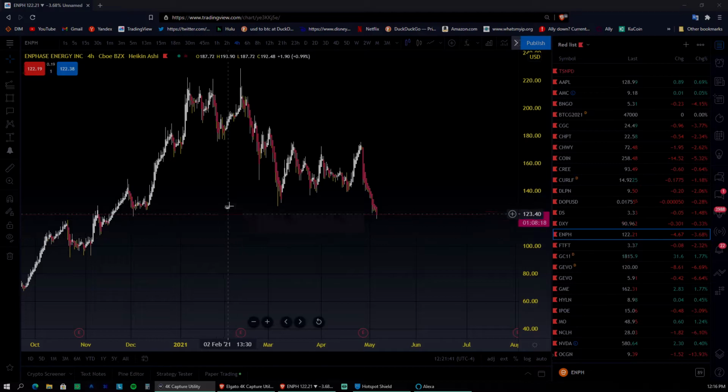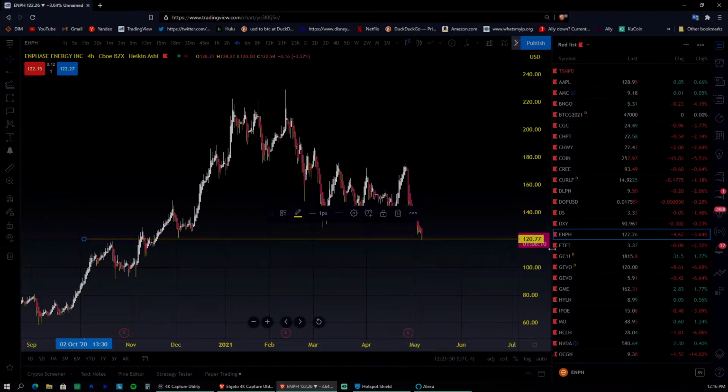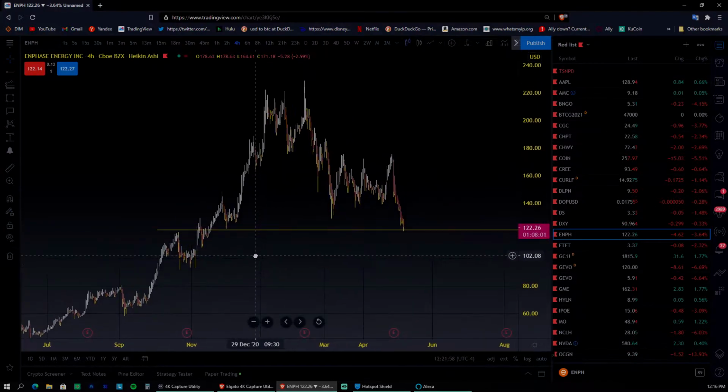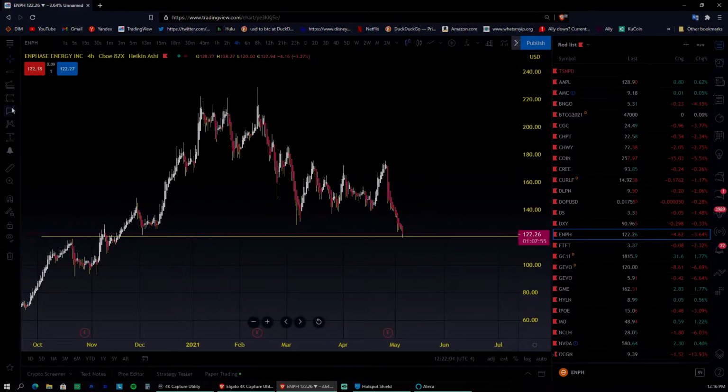I'm just gonna fast forward to what we said before, which was your 120 was your support. You needed this to hold, so that I can get over this 130 mark and then maybe hit some previous highs. But if it doesn't hold, well, let's first look at the fact if it does hold. If it does hold, let's look at our projected.